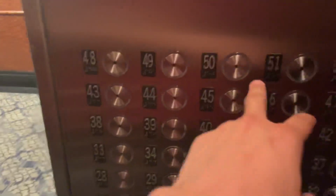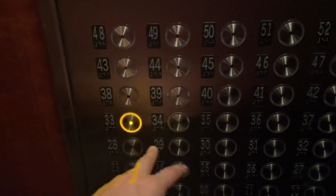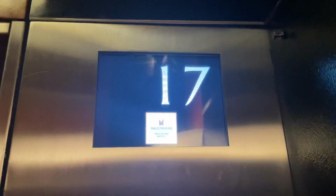Actually, is this going to go back up to 52? Probably not. Yep, this has got a nice hefty, big fat floor lock. Oh, just kidding, we're going somewhere. My phone does not want to look at this indicator.